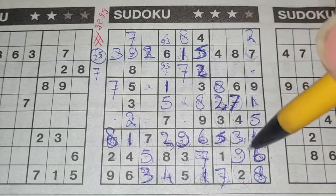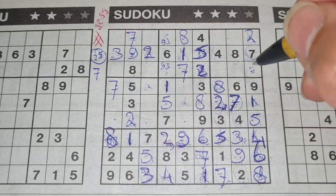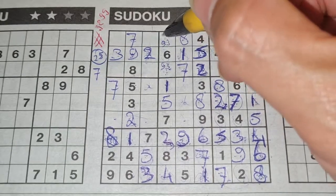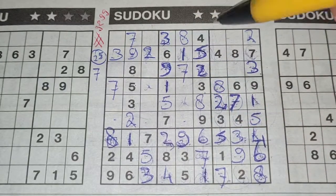We have a 3 in this column, 3 in the column next. On the last column, the only place for the 3 should be there. Now we have a 3 there, so this box can't be 3 anymore. That box should be a 3, and this box should be a 9.